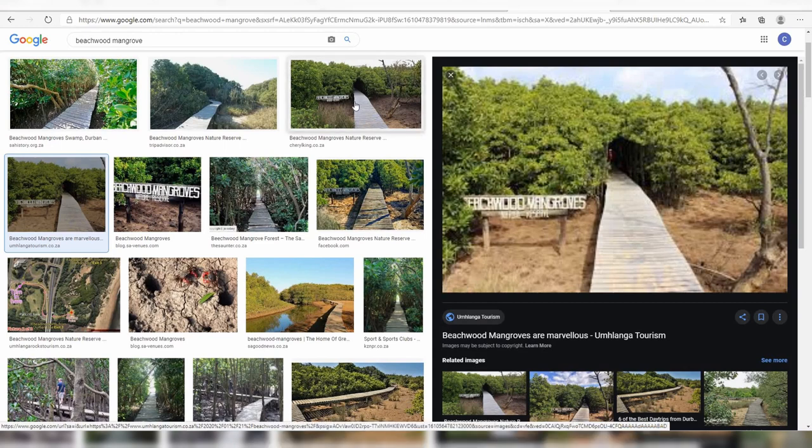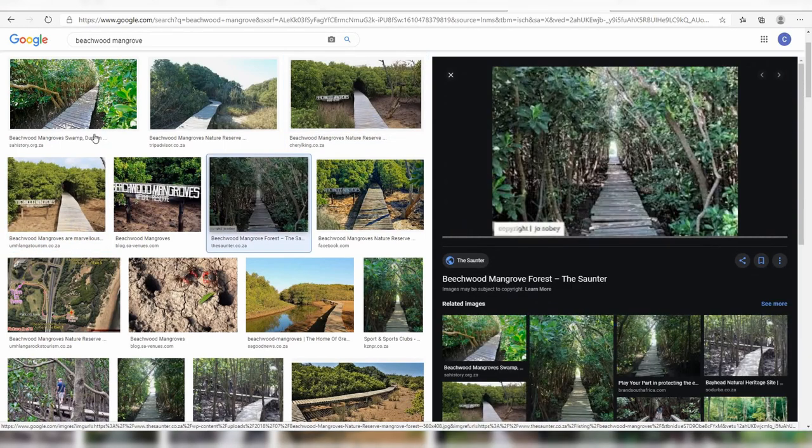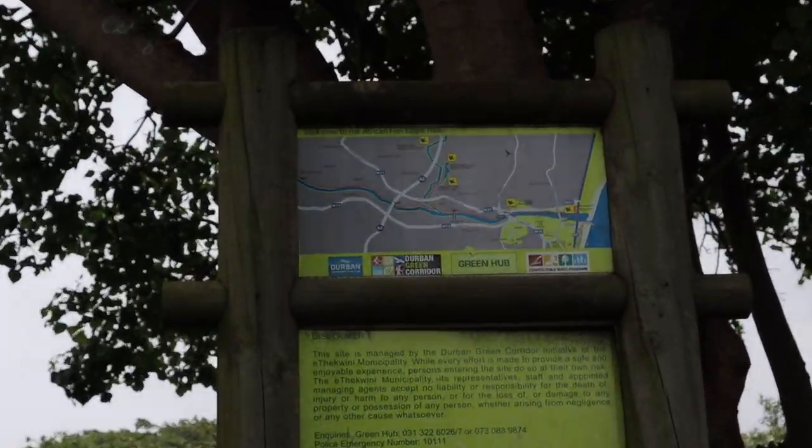So we did a drive by the Beachwood Mangroves, which is in here, and it's only open every third Saturday of the month. We'll definitely have to come back here. And we never knew it was right here. It's this little side road next to the highway.